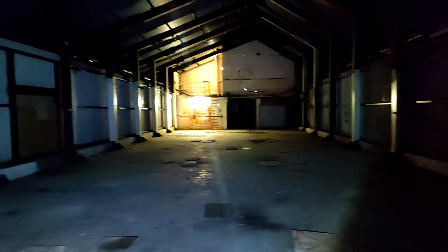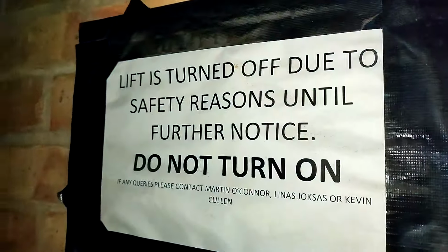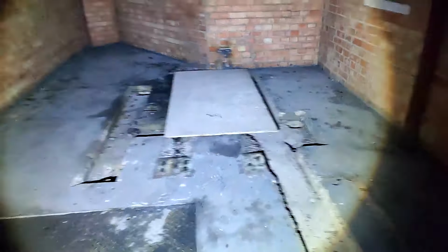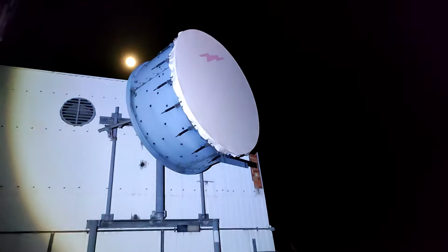And let's go out onto the rooftop. This lift is turned off due to safety reasons until further notice. Do not turn on. Well, the lift's invisible. That's annoying. Actually, this one's been off for ages. This was off when I came here years ago. Schindler R-Series, I think. Beefy stuff up here. That is huge.